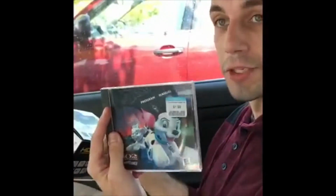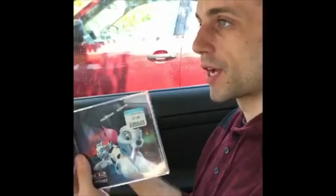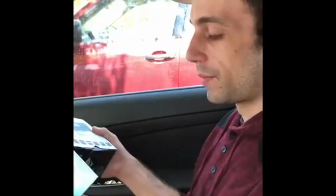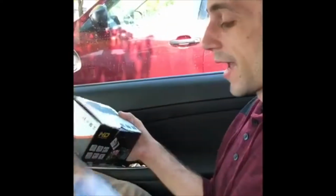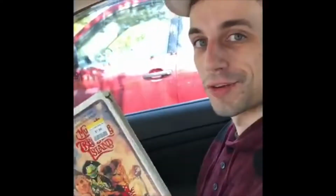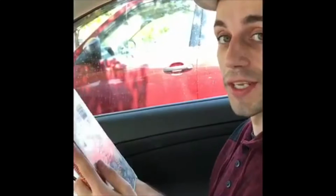So I'm pretty excited. I also picked up 102 Dalmatians for the computer. I'm not really trying to collect computer games, you guys. I just loved it because it's Disney and it's 102 Dalmatians. And then my last favorite thing, I had to pick this up, which was Muppet Treasure Island, the movie, on VHS. I grew up with this movie, you guys. This was one of those things that I really enjoyed watching as a kid. I could rewatch this over and over and over again.